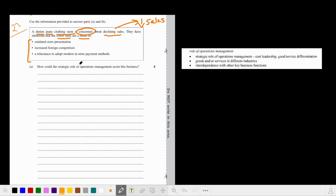So the first part, 23A, gives us the indication about what KBF this whole question relates to. And so here, question 23 is about operations. The first part, worth 4 marks, says, how could the strategic role of operations management assist this business? That, to me, is a bit of a complex question, so where do you even start? What I would suggest is that you go back and start thinking about the syllabus.